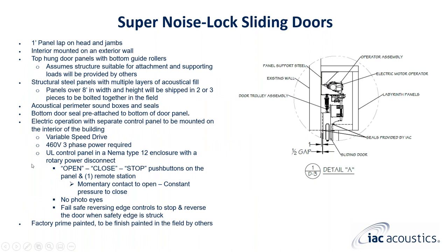Super Noise Lock sliding doors, like I mentioned, typically have a 1 foot overlap on each side and the top. So you can see here, the panel sticks up 1 foot. The labyrinth system also will bump up around the track hanging system and the motor, so you're not going to see any of that. It's also completely enclosed.